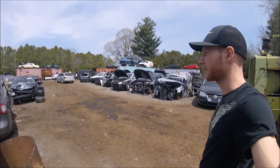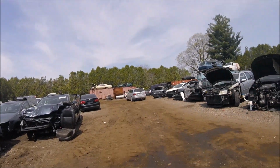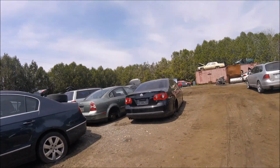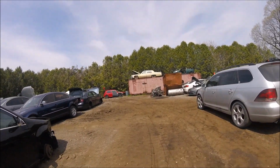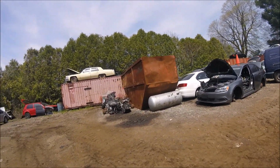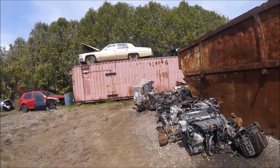It's got a Cadillac up there in the back. Most of the stuff here is just the Volkswagens, because he specializes in the parts and stuff like that, and he sells it all across the world on the internet. I guess it pays pretty good too. Well, when you got this many cars and this much parts, you're bound to make some money. It's got engines and everything everywhere.